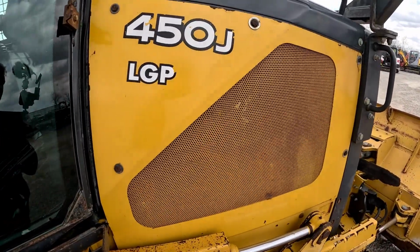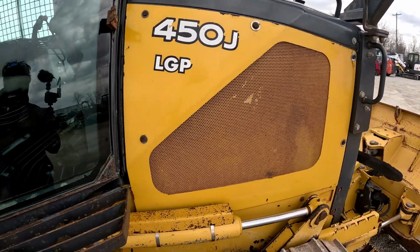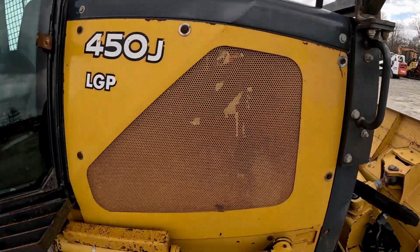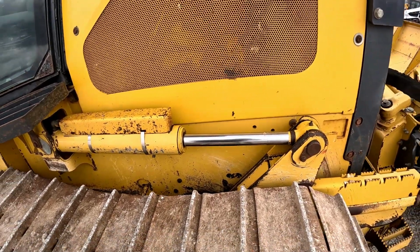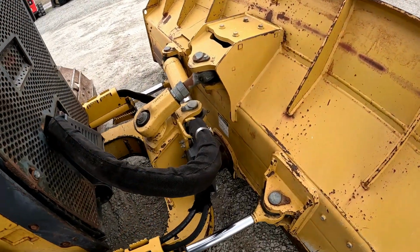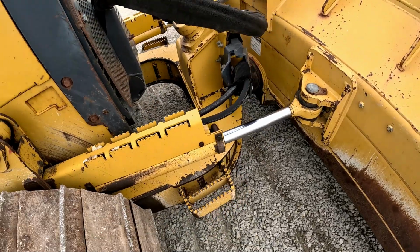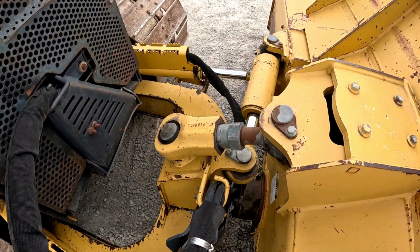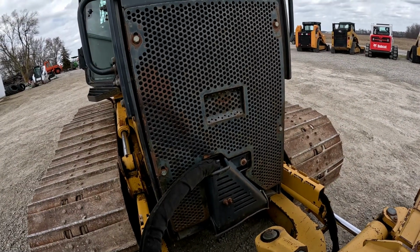Looking at this side, the engine enclosure here, again, paint chipped just a little bit. That yellow paint's decent, especially for a 17-year-old machine. Gray's pretty decent on this side. Again, this cylinder shows about the same wear as the other side, which you'll see here in a little bit. The pins on this cylinder, I should say. Same thing over here. I'm not seeing anything on the back side of the blade on this side either that looks like it's been cracked or welded or plated anywhere. But I'll go slow so you can see everything well. That front grille is pretty good.